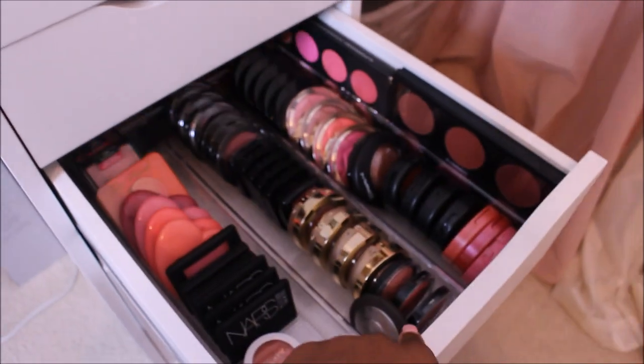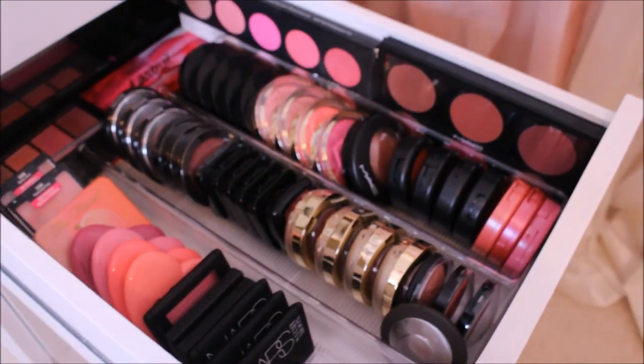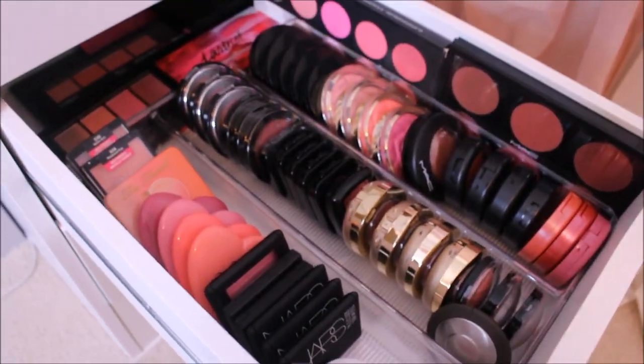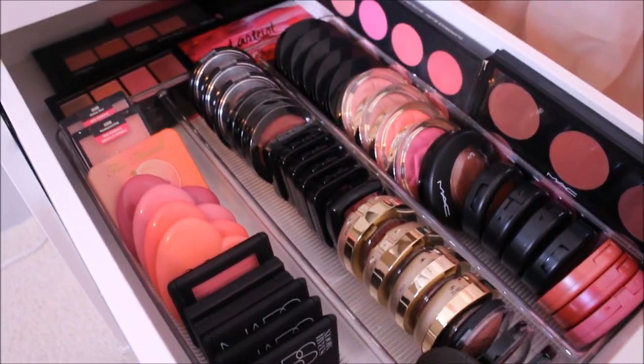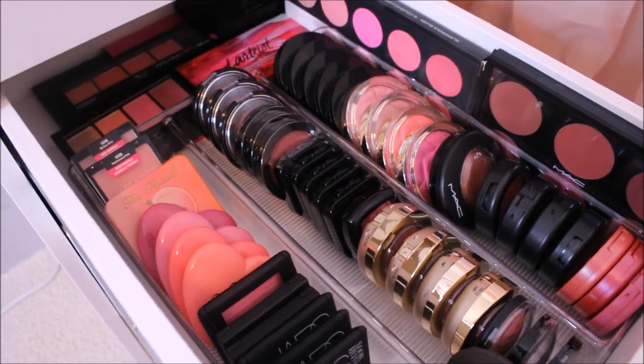And this drawer is where I keep all of my blushes. So this is pretty much it, because I don't have nearly as many blushes as I do highlighters. But all the blushes that I have, this is it, with the exception of my Juvia's Place blushes. I have them stored over there with those palettes.